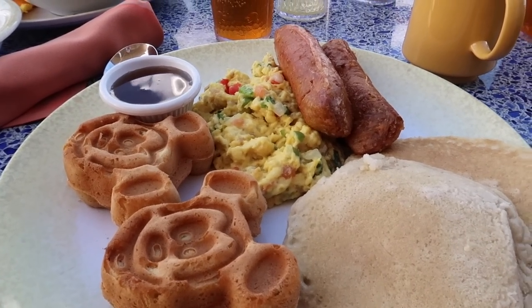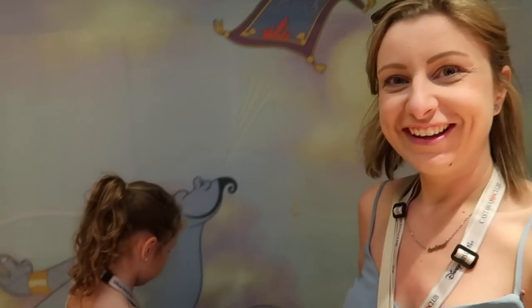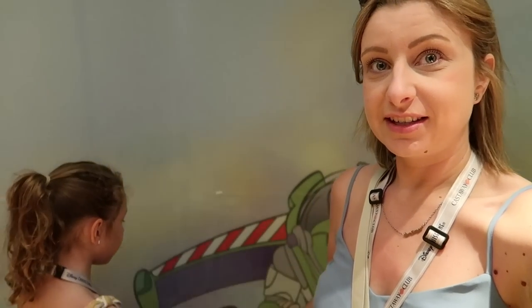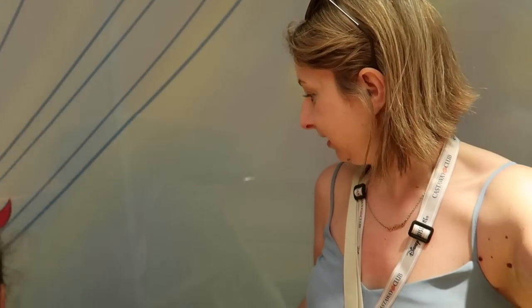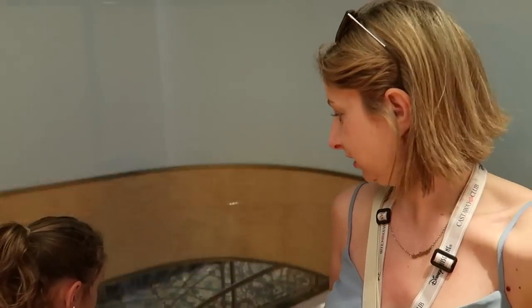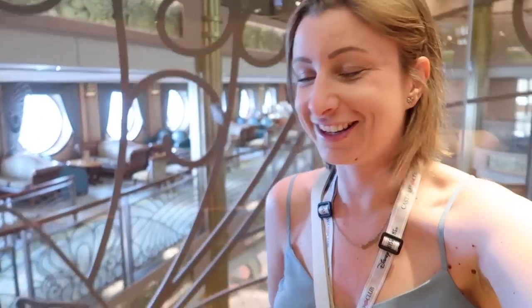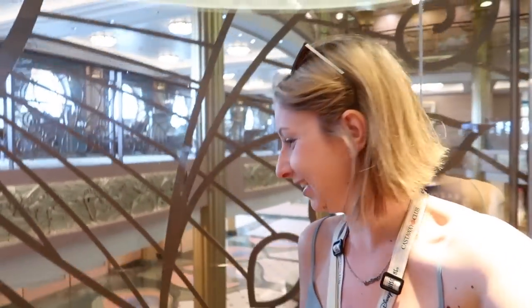It's taken us twice as long to get anywhere because we have to keep waiting for these edge lifts because they have all the characters that go down. And then in a minute, we will get to the atrium. Here we go. It is really cool. The girls make us wait for these particular lifts.